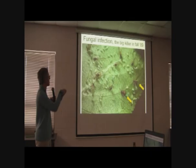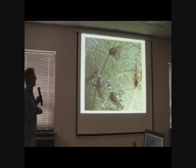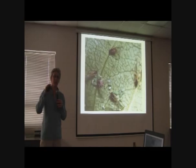So very rapidly, here's another picture. Here's a dead one, and here are live ones. Here's another one that's about to grow with its fungus. And the end result of this was the aphid population within 2 or 3 weeks was completely wiped out in October. We had a little bit of a warm spell there.